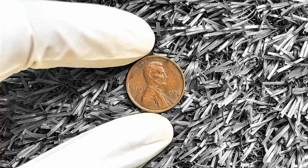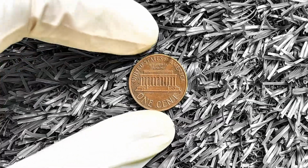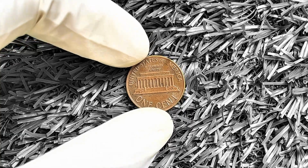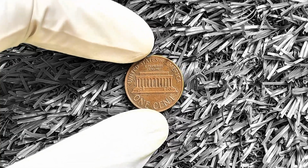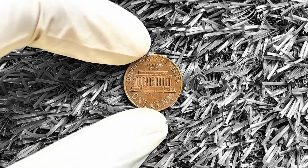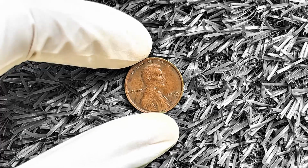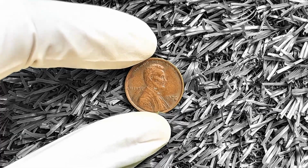Let's talk about how you can sell it. There are coin dealers, online auctions, and even coin shows where rare pennies like this are bought and sold. And don't forget, there are also private buyers who are constantly on the lookout for rare coins just like this. So, get ready to cash in on your discovery.